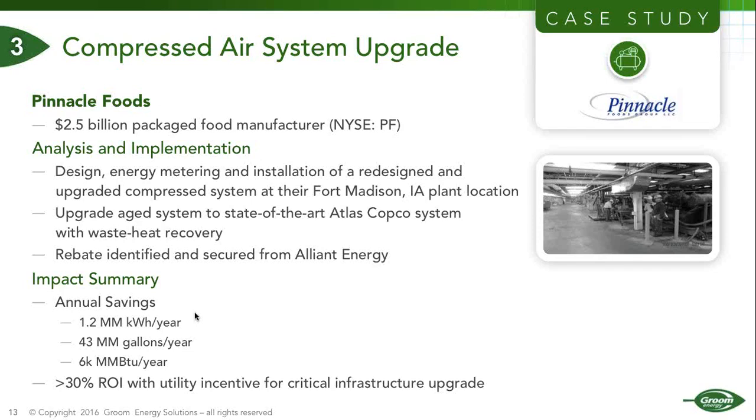This is part energy management and part infrastructure upgrade. This is a food manufacturer, a company called Pinnacle Foods in Fort Madison, Iowa. They manufacture Armour canned meats, and they had, I'm pretty sure, the oldest compressors that I had ever seen. They were once through cooled reciprocating compressors that I'm fairly certain when we demoed, we shipped them to the Smithsonian to be put on display.